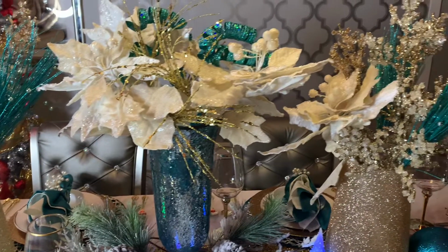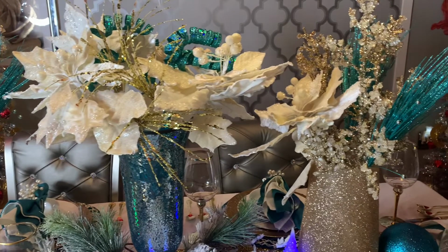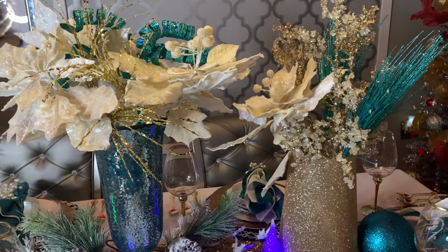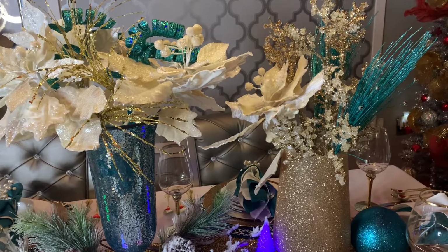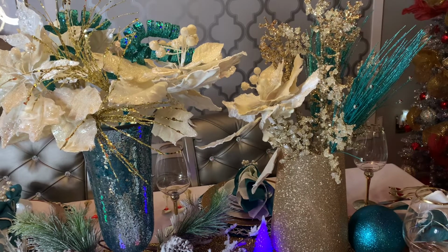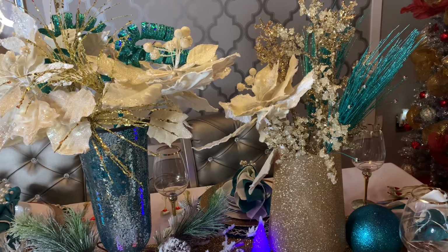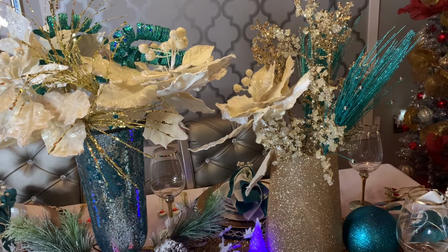For my centerpiece in the middle, I use this tall teal vase that I purchased from Pier 1 many years ago. My husband actually found it cleaning out the shed and asked me, did I still want it? Of course I did. It's gorgeous. I can't wait to use it more and more. I added these cream poinsettias from Z Gallery.